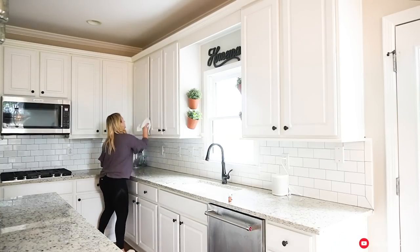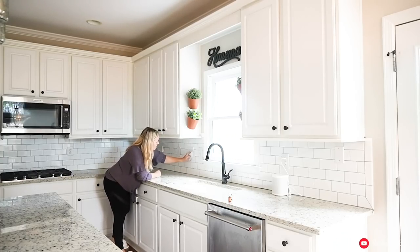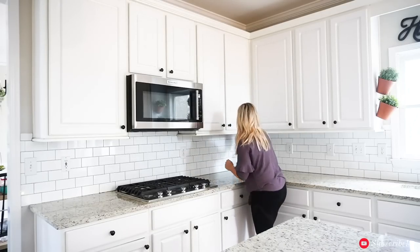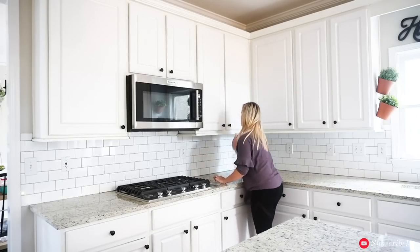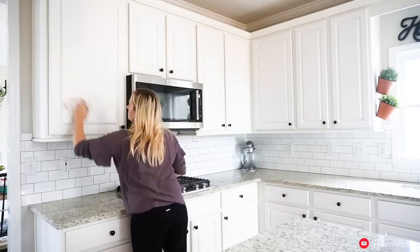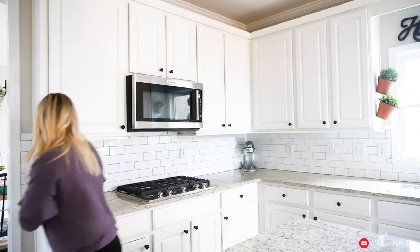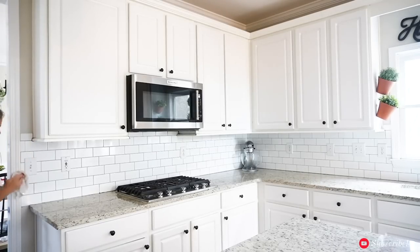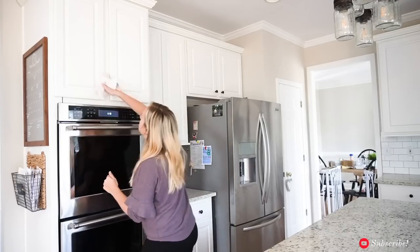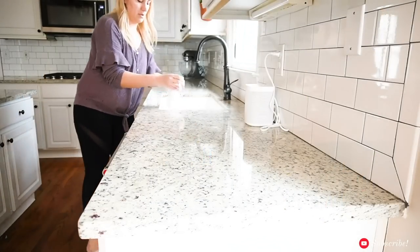It's so funny how you can think a space is clean, and then when you take a really good close look, especially when you have a white kitchen, it is amazing how dirty these cabinets and this backsplash gets. There were fingerprints, there were food splatters everywhere, and I just really took my time and got in every nook and cranny, wiped down every single knob, and I don't do this all the time. So since I was taking the time to deep clean, I really tried to be thorough and wipe everything down.